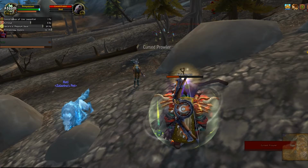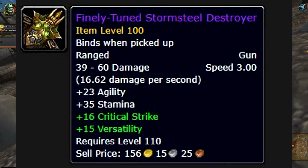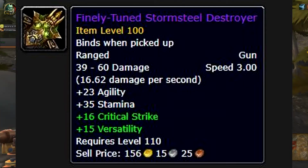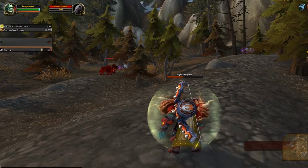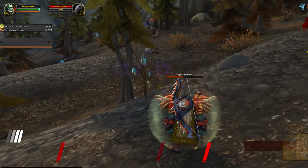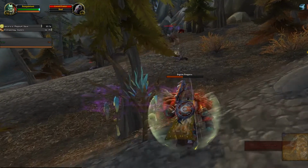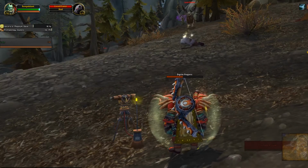Next, we have 2 ranged weapons. We have the finely tuned Stormsteel Destroyer, which is 36 to 60 damage. It is BOP and has 16.62 damage per second, 23 agility, 35 stamina, 16 critical strike, and 15 versatility. And it only requires 110.